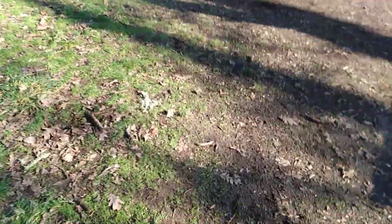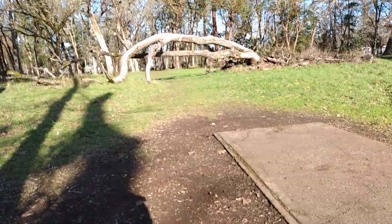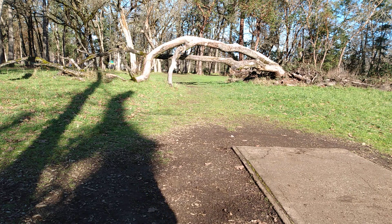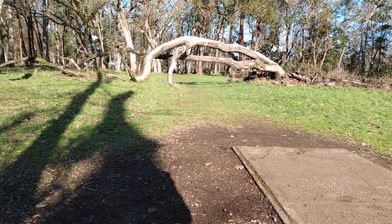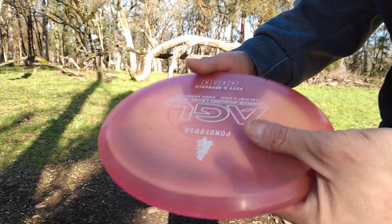All right, that was a par. It's almost a birdie. The rustiness. Oh God, the rustiness. All right, I'm gonna take my score here real quick. There's another 3. And with this hole, I think I will throw my Alpine Pondy.